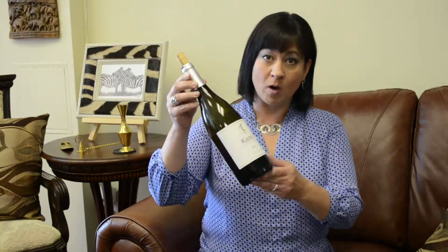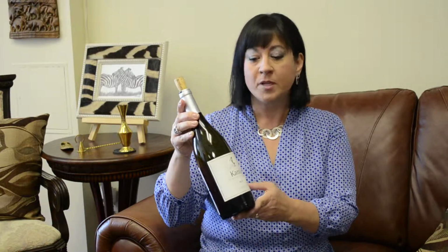So Kanu is the wine farm. It is located in Stellenbosch. It is a single varietal Chenin Blanc, but it is 9 months in French and Hungarian oak. So the fact that it is oaked gives it a very nice aging potential, 5 to 8 years. Kanu is located in the Stellenbosch area, but their head winemaker, Johan Greenbeek, has sourced these grapes from the Swartland area. So the Swartland is about 3 hours north of Stellenbosch.